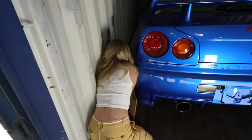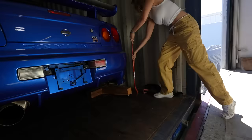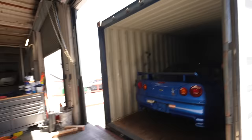I think we're good. We just unstrap it now, right? Yeah. That's ready. Let's do this. I get to do the honors of unhooking my GTR. This feels like a dream. I'm at a loss for words. This is some Fast and Furious stuff right now. Overnight cars from Japan with the GTR.